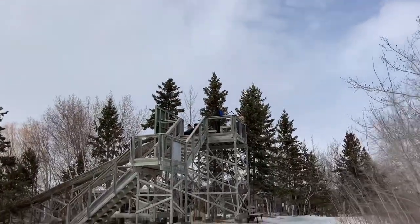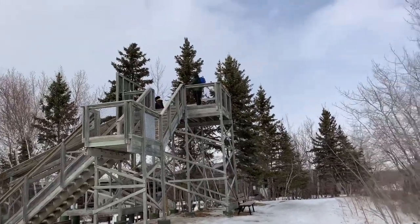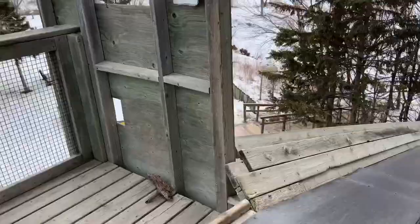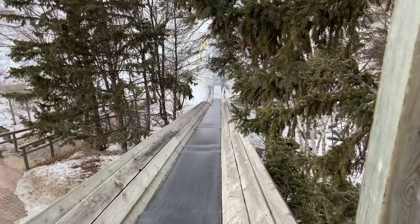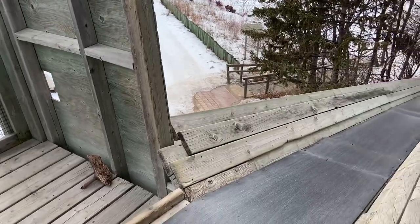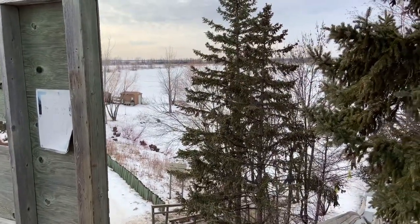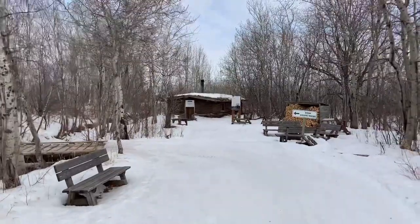There's Linda. So in Manitoba, the land is so flat, they gotta make toboggan slides, which is probably not a problem anywhere else.